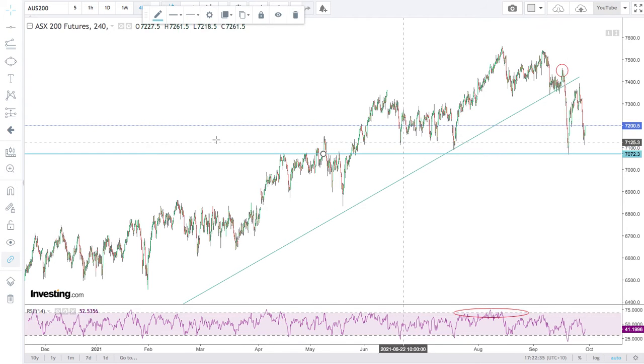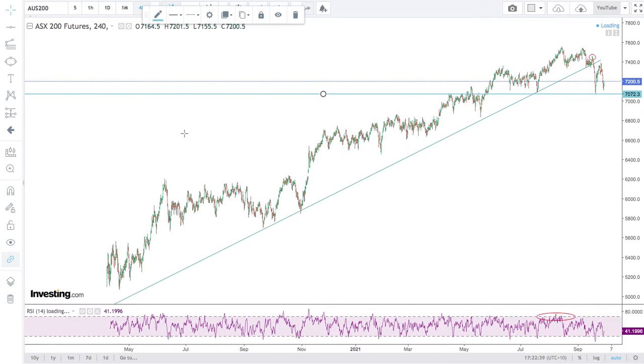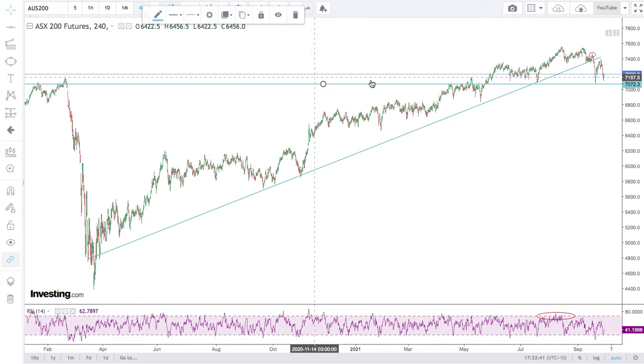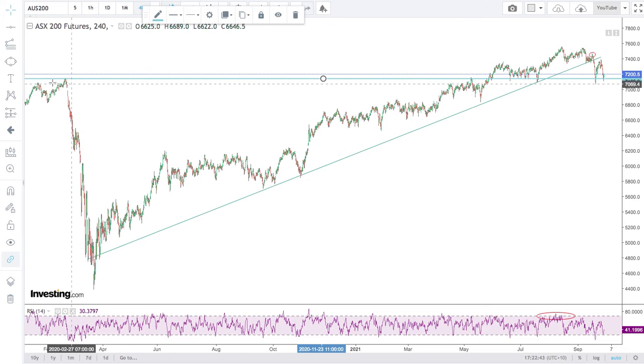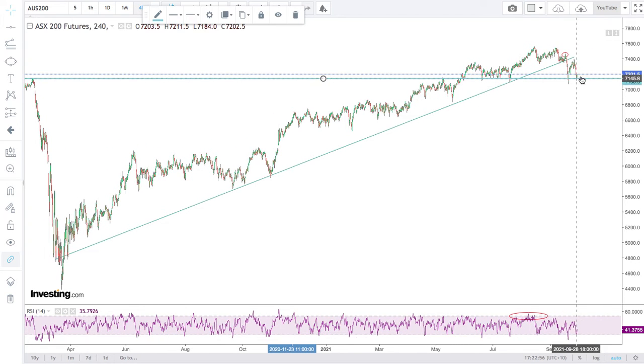You can see that it's really having a bit of a lash at that. If you just adjust it there to nail it, it's right on it, right? There was resistance, support, breaking through, boom, boom. To me, it does look like it's going to go down. Watch this space very carefully, though.